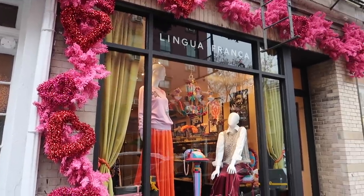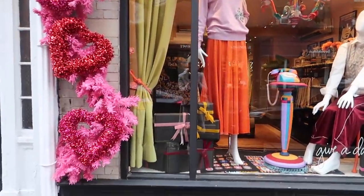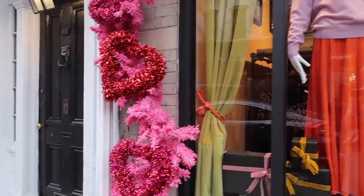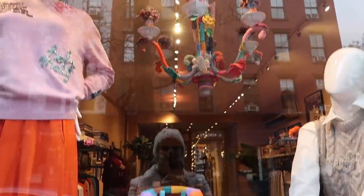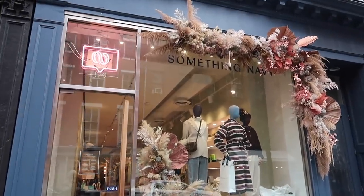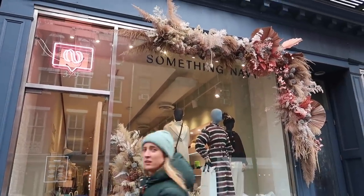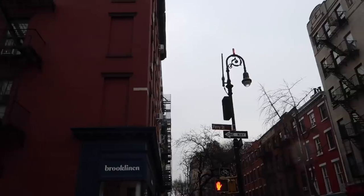I haven't heard of this store, Lingua Franca, probably because I'm not cool enough, but I love their display outside with the Valentine's Day sweaters. That looks so cool. And then of course they have Something Navy here as well, which is Arielle Charnas' brand. And yeah, I love the flowers that they have.